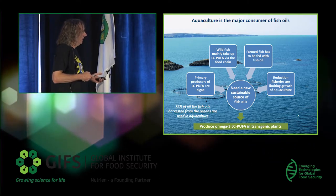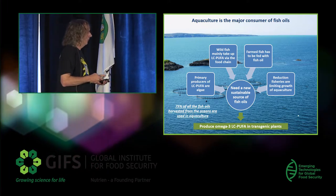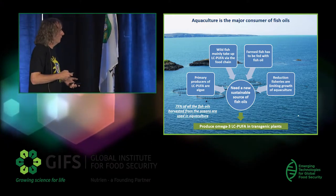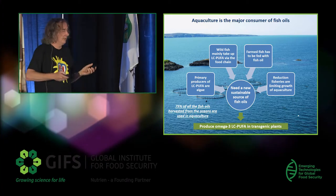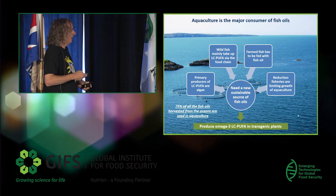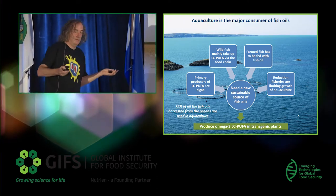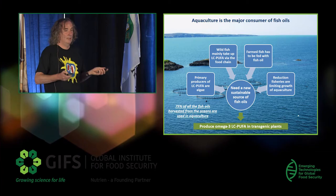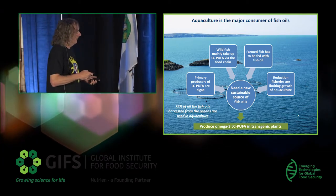But in fact, out there in the wild marine environment, the primary producers of omega-3 long-chain polyunsaturated fatty acids are the marine microbes, the algae, the diatoms, all these little organisms that form the base of the food web. They're the organisms making the fatty acids that will ultimately move up through multiple trophic layers in the food web and are accumulated by the fish. So that's the problem. Marine fish and the salmonid species don't have a capacity to make omega-3 fish oils. They only get it through their diet. So that's okay out in the wild marine environment.